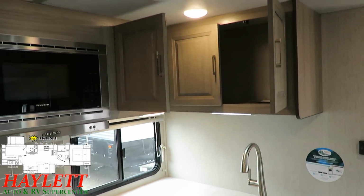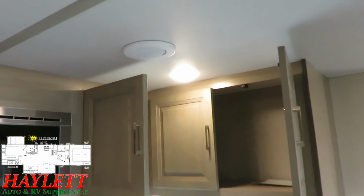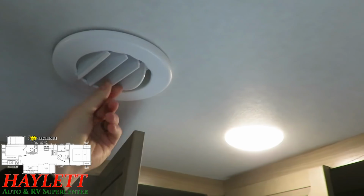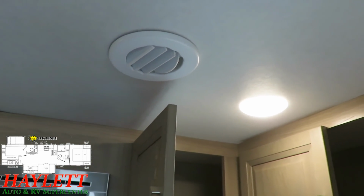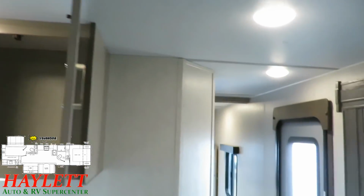Being a little bit taller means we do have bigger overhead cabinets. That is yet another great feature, and yet another great feature is the fact that Freedom Express gives us ceiling vents here that can both turn and close, so that you can always control your airflow however you want to. It's just an extra nice little thing they're doing here that's not necessarily an industry standard kind of thing.